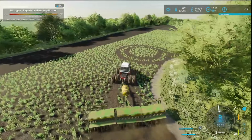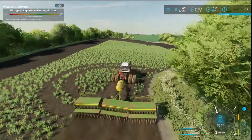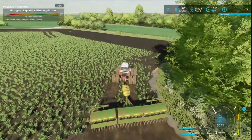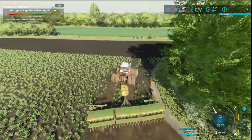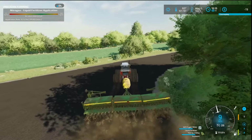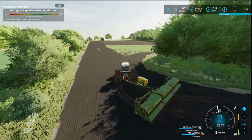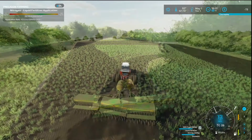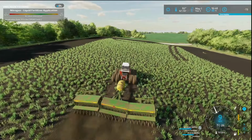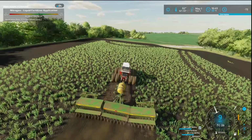Should really get in here and cut these trees down and level this out. And this is kind of a pain to work around. Really big pain. Need to go up and down. Don't need to be doing all that business. Maybe that'll be on our to-do list after we get this harvested. I'm gonna go ahead and get this field all finished up, and we'll probably catch back up with you guys here in a couple of days.